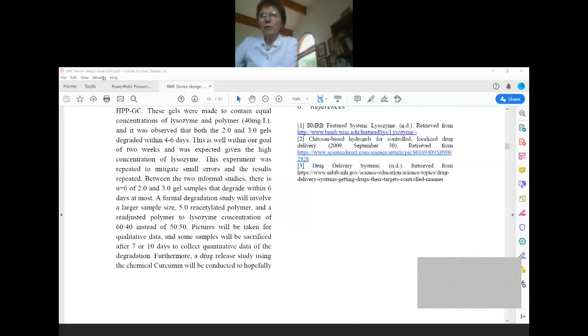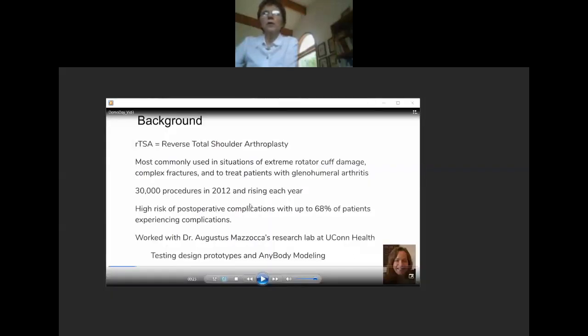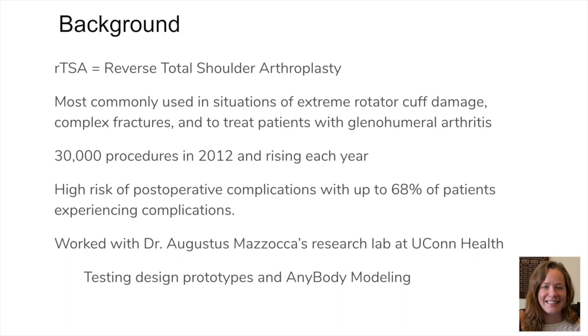RTSA is a shoulder replacement procedure in which the natural anatomy of the ball and socket joint is reversed, implementing a ball-shaped prosthesis on the scapula and carving a socket prosthesis into the humeral head. This procedure is becoming increasingly more popular each year, as it was reported that there were 30,000 operations of this procedure done in the year 2012, and this number has only continued to rise with each year.